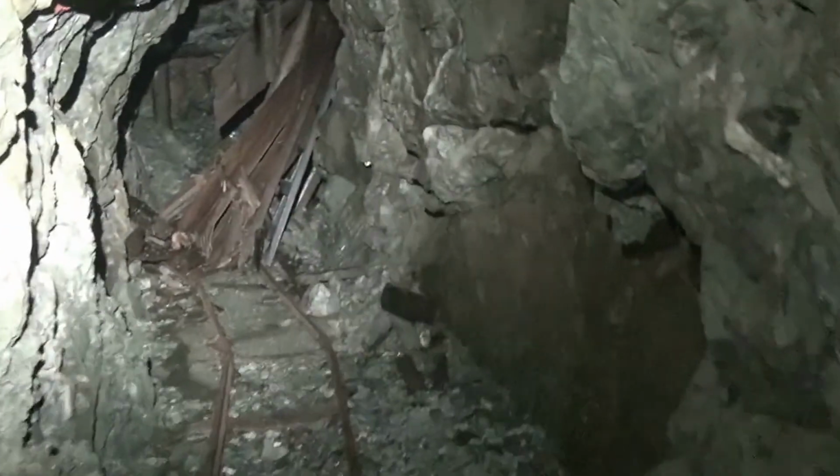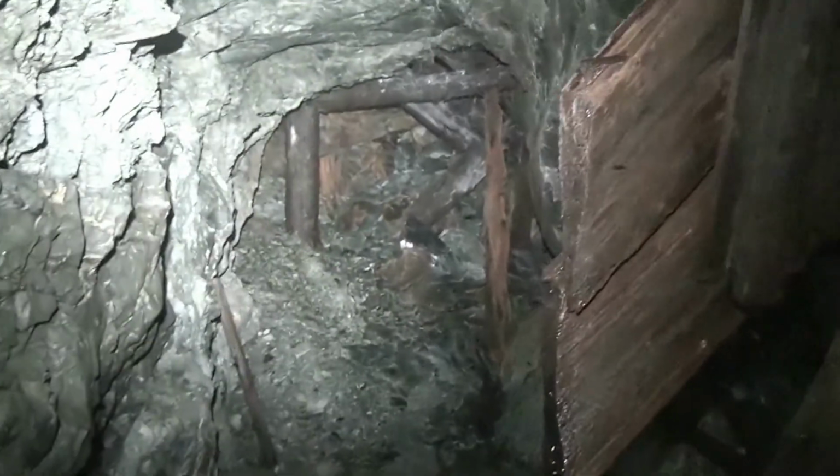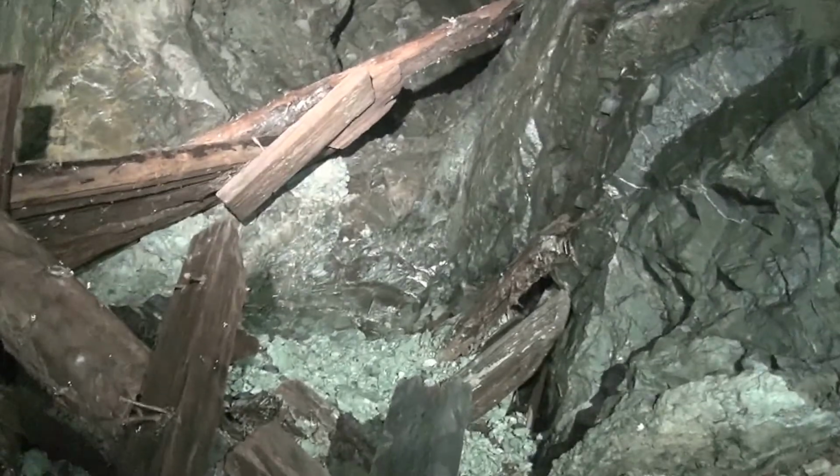Still at Emancipation. Oh, your head. We got a dead end in the ladder. Actually looks like a cave in. And this is what continued last time, and I climbed up to this spot and I didn't get any higher. But I might try and get a little higher this time.